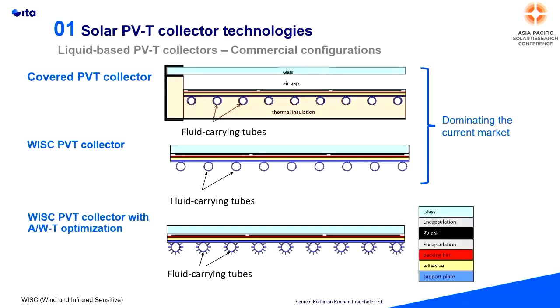Here is just an overview of the 3 main configurations you have in commercial PVT. The first one is a covered collector with a glass and an air gap to minimize thermal losses from the top, and also thermal insulation behind the exchanger. The other alternative is WISC, the wind and infrared sensitive collector, with no cover and no thermal insulation to maximize the exchange with the ambient. Those two are dominating the market. The third one is an improved version of the previous one that has some fins attached to the fluid tubes to maximize that exchange with the ambient. That is particularly used for integration with a heat pump.